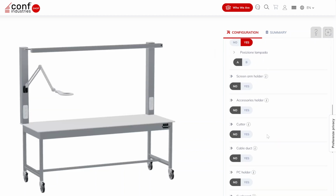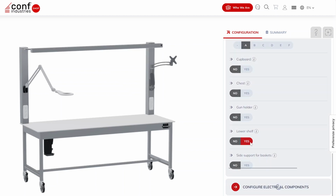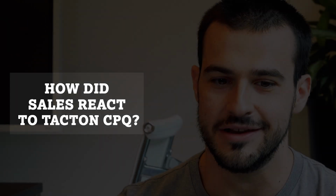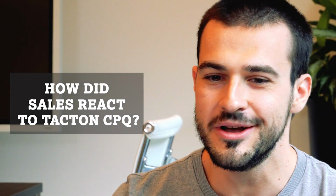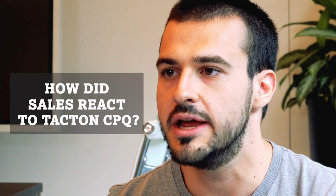And with the visualization, they can directly show the customer what they have configured, right away and live, basically. They started to discover new configurations, new accessories that they didn't even know we were able to make. It was actually a big win for them.